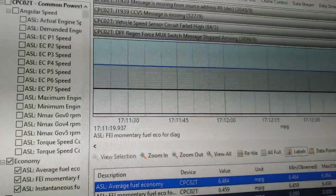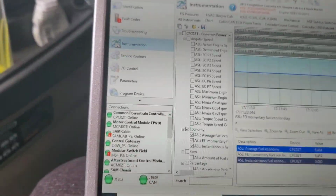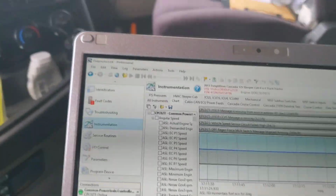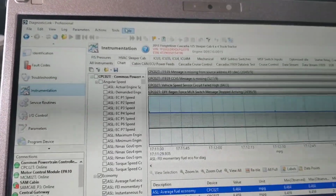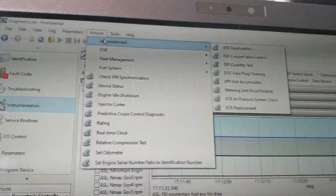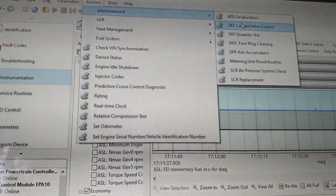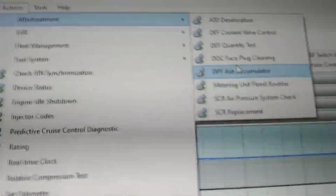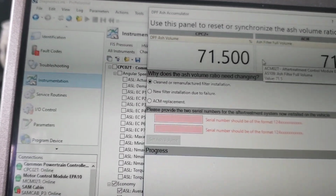So again, this is why you want to know that you know that you know. So now I can go in here and look at my depth filters again. So we'll go into actions, after treatment, and then we will look for our ash accumulator, and this will tell me how full my filters are.